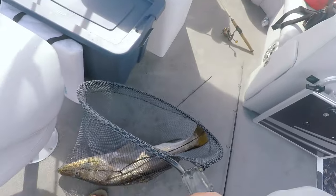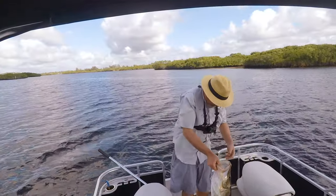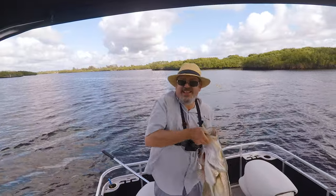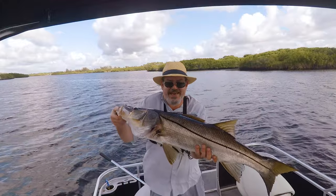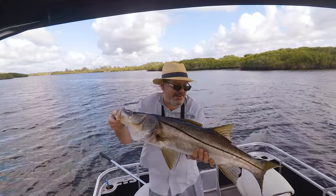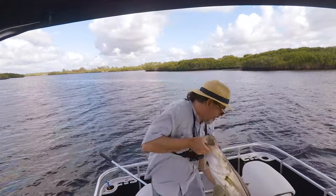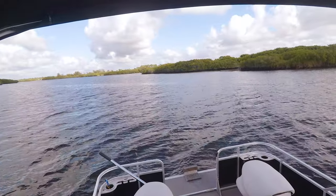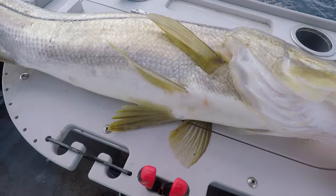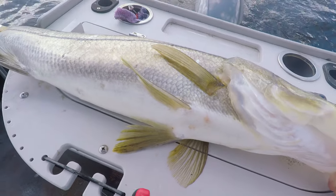Look at the size of this thing. Wow. All right. Look at that thing. You guys on over there? Yep. Look at the size of that snook. For me, that's huge anyway. But that's pretty big as far as snook go anyway. I'm gonna put him on the measuring tape back here. All right, he is all the way from there to the middle of that.